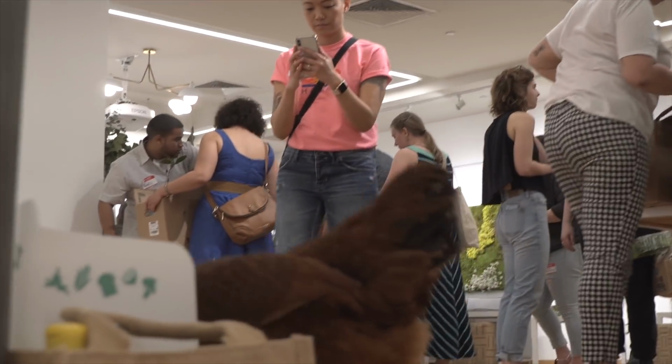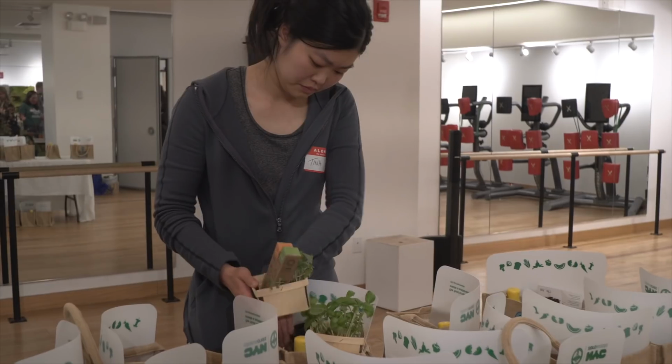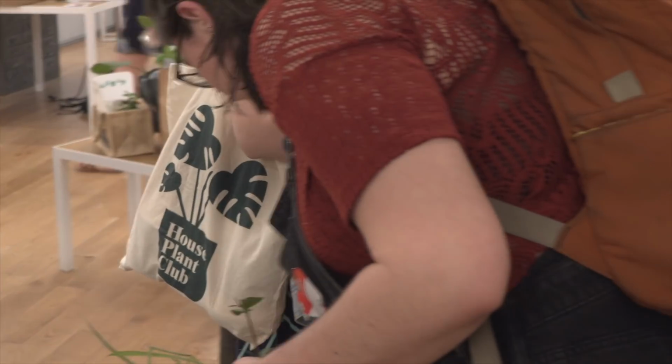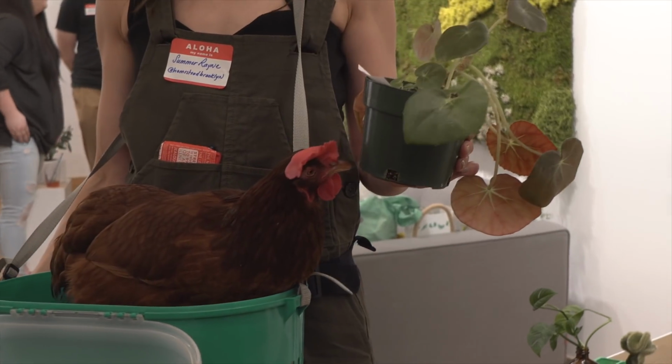And they even got to go home with some goodies in gift bags featuring items from HealthAid, Gotham Greens, Splendid Spoon, Espoma Organic, Lolly, DSNY, The Sill, and Bare Bones Living. All in all, it was a good time, and we can't wait until the next one.